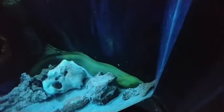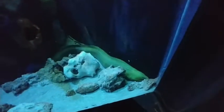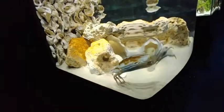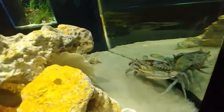Green moray eel and a rebel jack. Let's see if we see, oh, there's the eel. Oh my goodness, look how big. What was it? A green moray eel. Big. This is a crab. It's a blue crab. A blue crab. People like to eat these guys. Oh, look. Now we can get them.